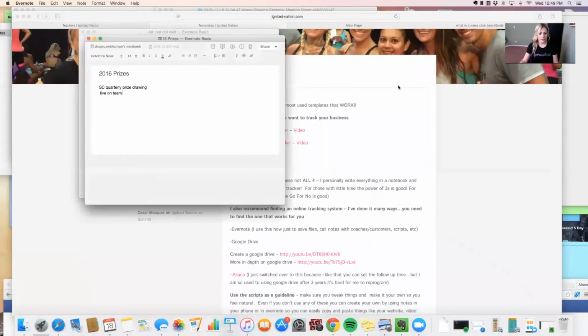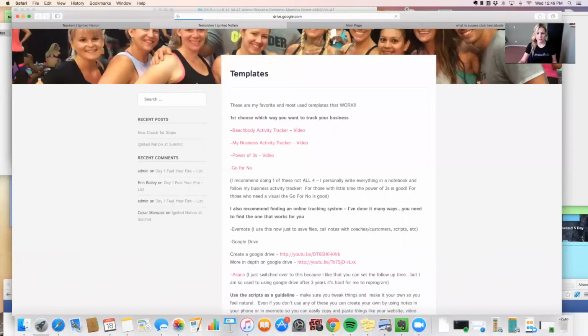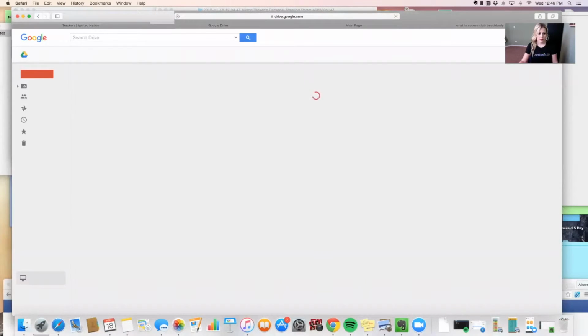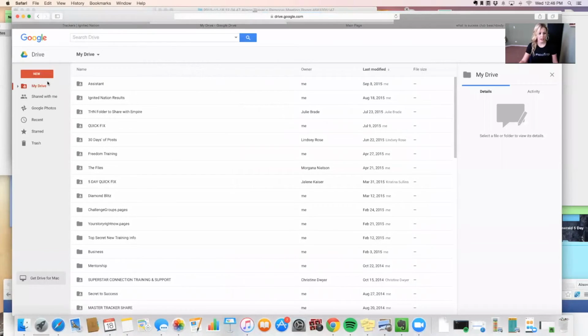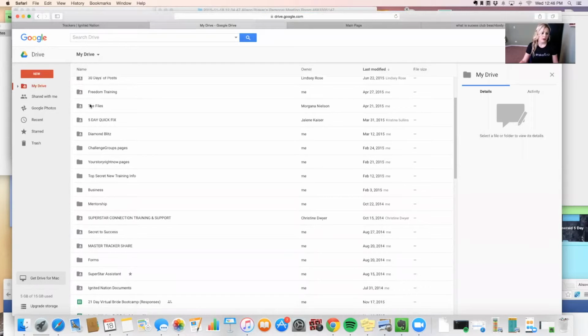And then the other one is the Google Drive. For that, you're just going to go to drive.google.com to set it up. It's thinking a lot. But with drive.google.com, you can create folders. So I have stuff for my assistant, Ignited Nation results, quick fix posts, like if you're doing a free challenge, 30 days worth of posts, all of our team files. You can do so many things on here. You just go to new, and you can create the folder, or you can create documents, spreadsheets, presentations, forms, tons of things.